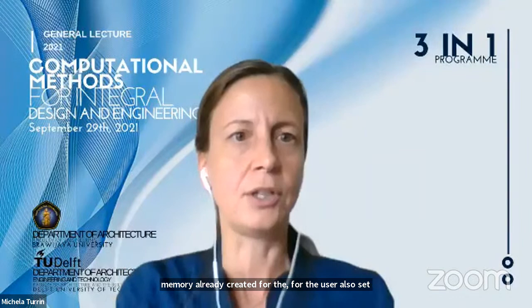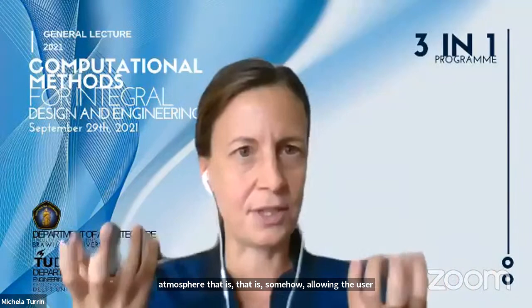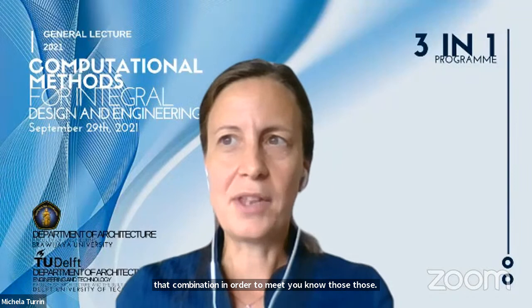And then something that really triggers me is, okay, do we have, computationally speaking, something that can help us better understand what atmosphere allows the user to connect more strongly? What is the combination of these ingredients, the light and the nature, the trees and so on, and how can we explore that combination in order to meet a certain recreation of emotions? I think modeling emotion is something we're still very far from in the computational realm, but can we still use computation to help us better understand it? So it's more of a question, but it would be nice to reflect on for our next stage.